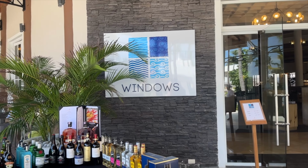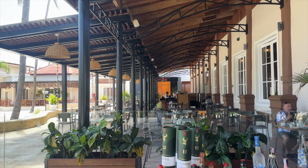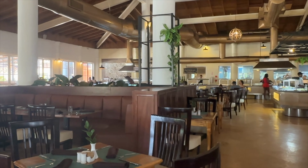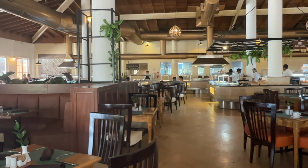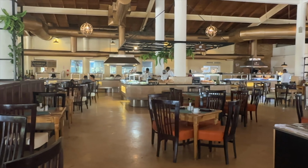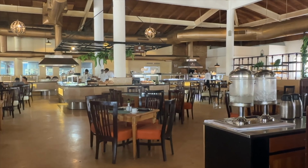Windows is the main buffet. I went there for breakfast. You can sit indoors or outdoors, just as you pleased. It is low season, so there are not too many people today. Restaurant is huge. Let's see what they have to eat.